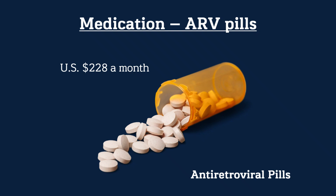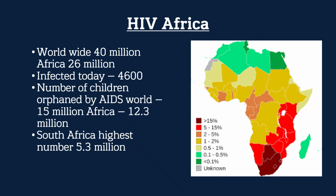Now, there is medication to treat this. In the US, it is quite expensive, about $228 a month, and these pills are expensive not just in the US, they're almost impossible to get outside of major first world countries. Because of that, this pandemic has spread.